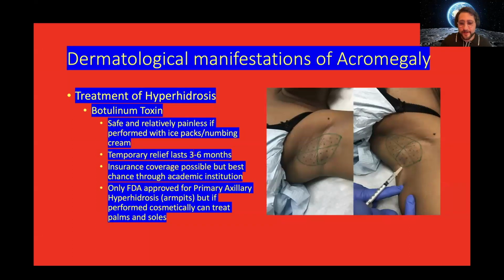When oral medicines fail and topicals fail, Botox is actually FDA approved for the sweaty armpits, or primary focal axillary hyperhidrosis. It's safe and relatively painless if performed correctly. When I say correctly, I mean with ice packs and numbing cream. And you can even do Botox in the palms and soles painlessly, but not every dermatologist will do it. It's temporary, it generally lasts 3 to 6 months. And this is an example on the right.